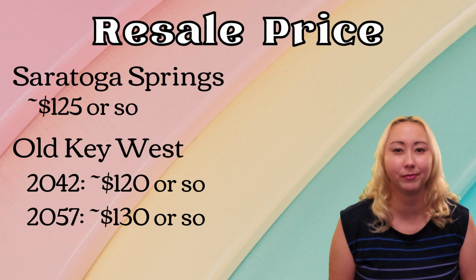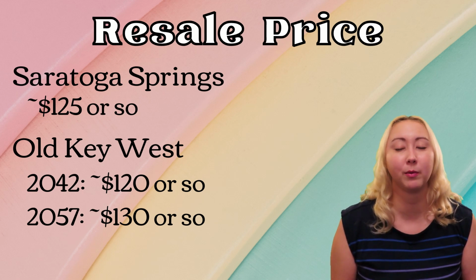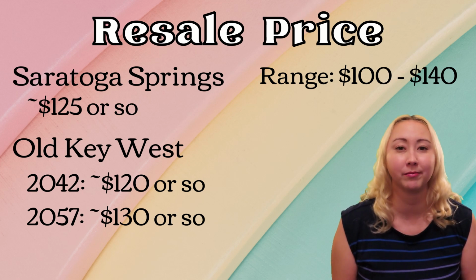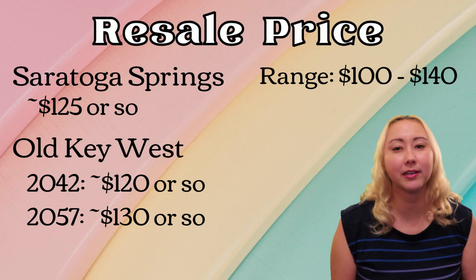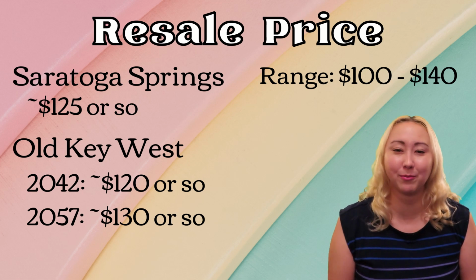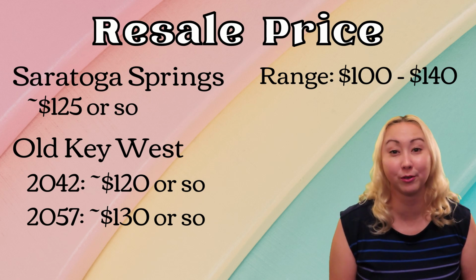At this time on the resale market in summer 2022, you can expect the range of price per point for both of these resorts to be around $100 to $140 per point. This varies a bit based on size of the contract, as well as if the contract is stripped or loaded, things like that. And remember, resale prices do also change over time, so be sure to do your own browsing. These numbers won't stay true forever.